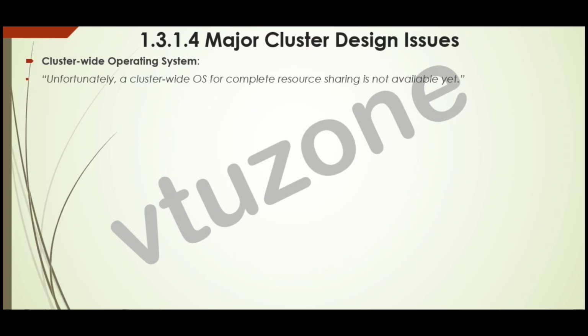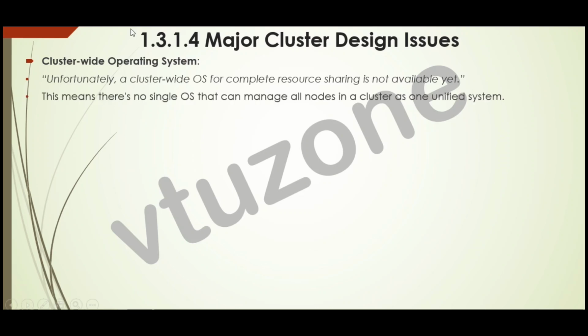Unfortunately, a cluster-wide operating system for complete resource sharing is not available yet. This means there is no single operating system that can manage all nodes in a cluster as one unified system. See, right now there is no single operating system that can fully manage all the nodes in a cluster like it's one big computer. Each node usually runs its own operating system, so managing the cluster as one unit is still a challenge.